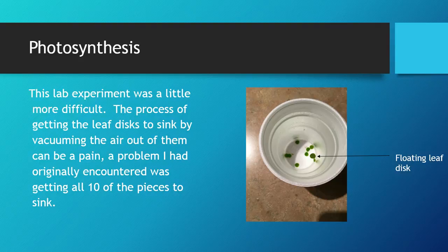This lab experiment was a little more difficult. The process of getting the leaf discs to sink by vacuuming the air out of them can be quite a pain. A problem I had originally encountered was getting all 10 of the pieces to sink. There you see the picture on the right. That's actually a picture of the first time I did it. I got 9 out of the 10 to sink, but that one just stayed floating.